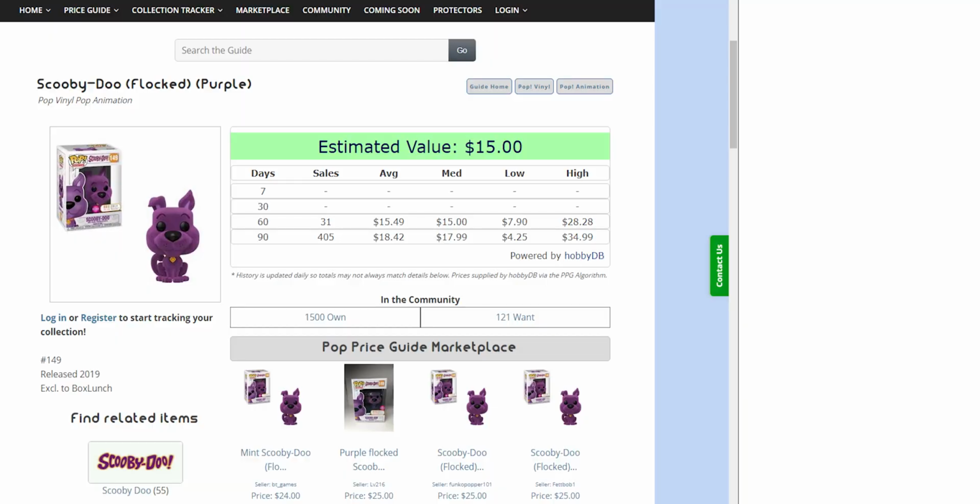I'm a huge fan of Scooby-Doo. There is a flocked version of this. See, I know my terminology now. We've come a long way since the first video. Flocked means with fur? No, flocked means it has a texture to it. I think the flocked pink version of this one goes for like $600 or something crazy. Nope, this is definitely not going to go for $600, but not too bad. I was a huge Scooby-Doo fan growing up. Oh yeah. Huge.